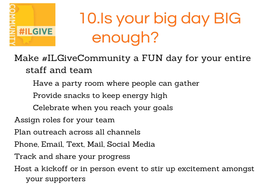And host a kickoff or an in-person event. This is something that we've seen huge success with across all of our giving days. Having some kind of kickoff or closing event, either at a restaurant, doing a happy hour, or hosting an open house, inviting your supporters to come check out your facility. It could be a picnic where you have iPads around where people can make donations and have some snacks. Really get creative with it, and if you can get that in-person engagement, it's a great way to not only get support for the day, but engage your donors and start that stewardship process even earlier.